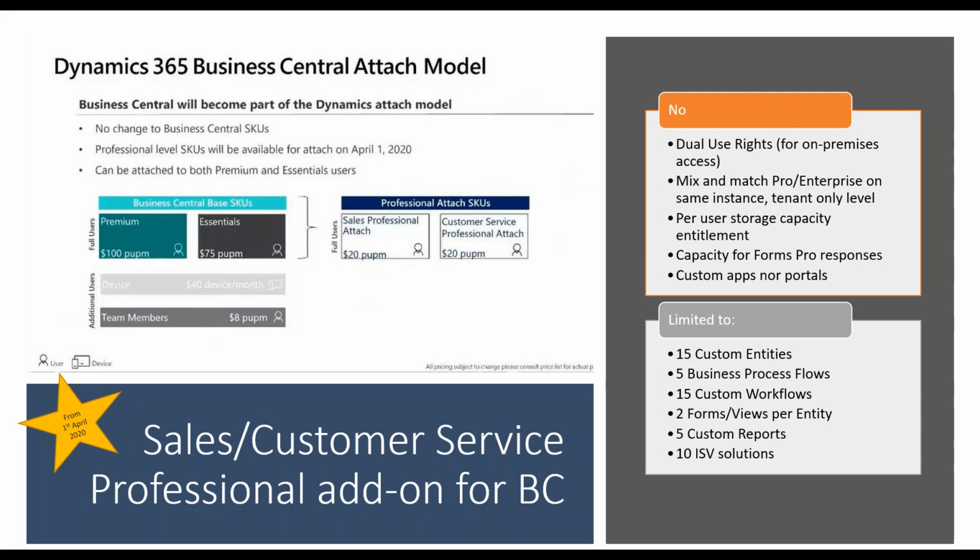So some of the things to be aware of, you can't use this to license an on-premises environment. So there's no dual use rights with this SKU. You can't have a mix, and this is very, very critical. You can't have a mix of professional and enterprise users in the same instance.